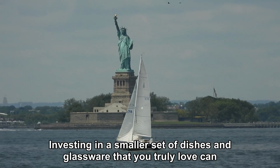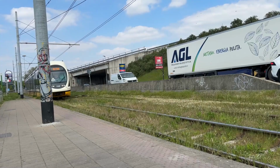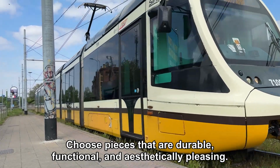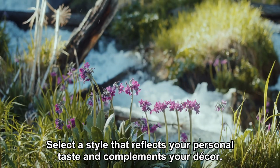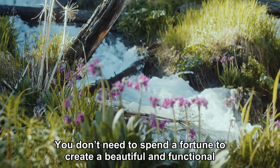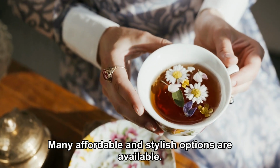Investing in a smaller set of dishes and glassware that you truly love can transform your dining experience. Choose pieces that are durable, functional, and aesthetically pleasing. Select a style that reflects your personal taste and complements your decor. You don't need to spend a fortune to create a beautiful and functional tablescape. Many affordable and stylish options are available.